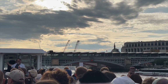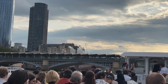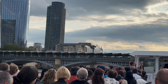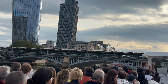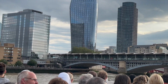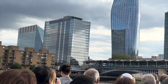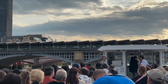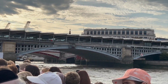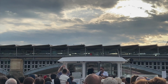This is a railway station on top of the bridge. On the roof, all the slanted panels are solar panels. This bridge does generate a fair bit of its own electricity. Done for the cost of around £500 million for the Olympics in 2012. It wasn't actually completed until 2013. Money well spent, okay?